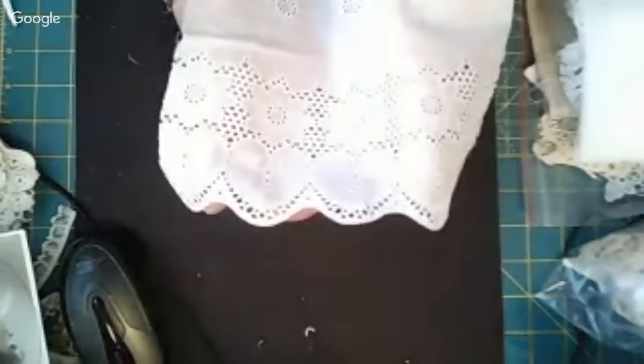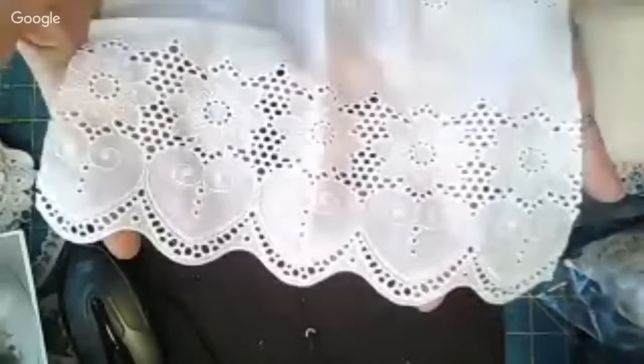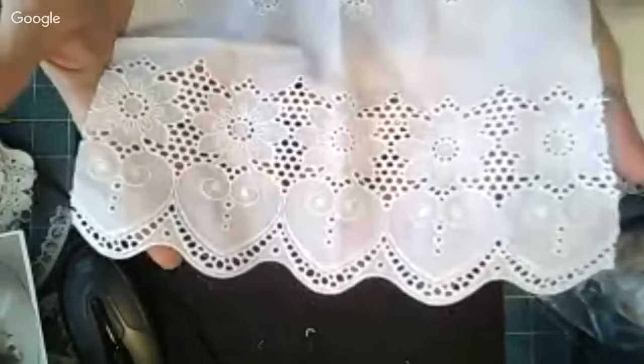Somebody says, stunning as always, Fiona. Beautiful doilies went into a charity shop in Calsley, £3 for a small one. Yeah, don't pay that. Buy them from us. You get a big bag full for 20 quid, of all different sizes.